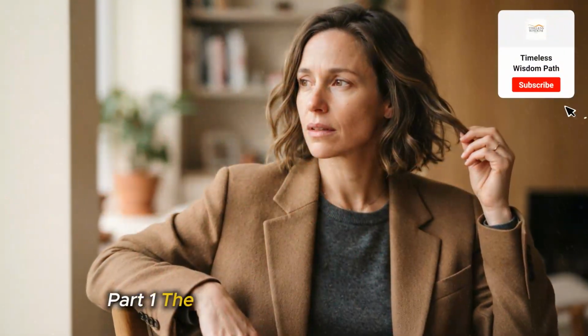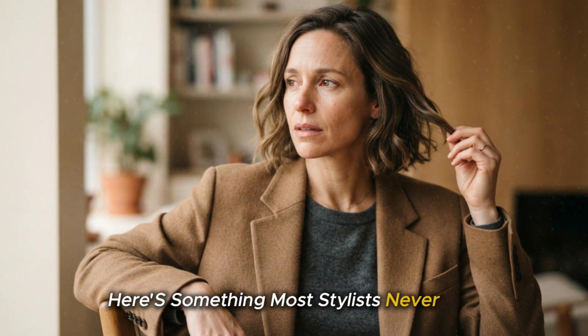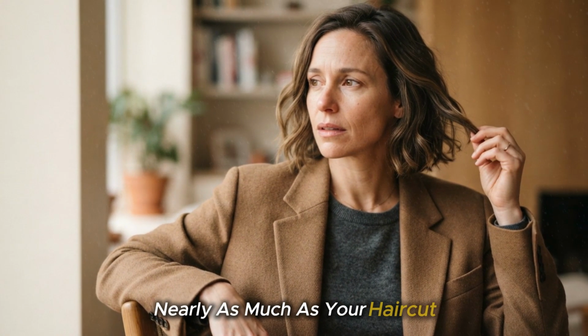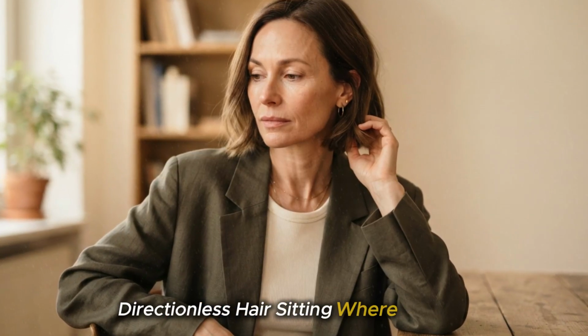Part 1. The cut that actually rebuilds your face. Here's something most stylists never say out loud. Your face doesn't sag with age nearly as much as your haircut just stops fighting for it. Gravity gets blamed for a lot that's really just flat, directionless hair sitting where it lands.